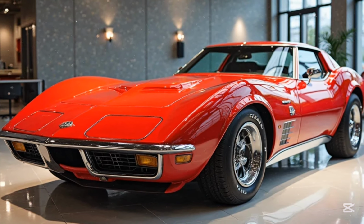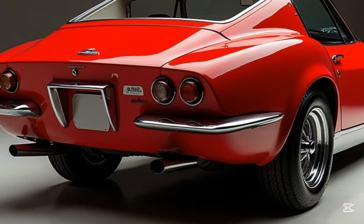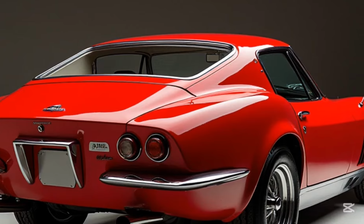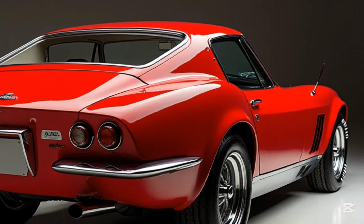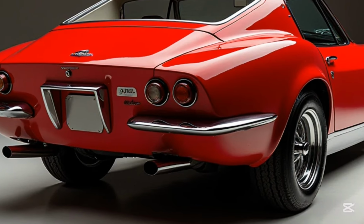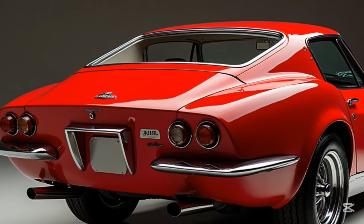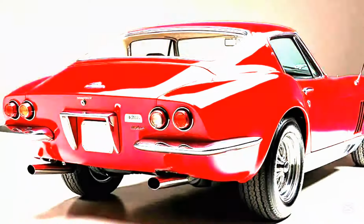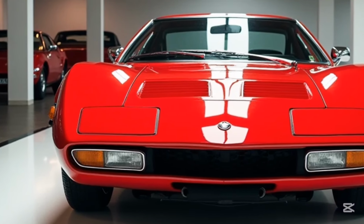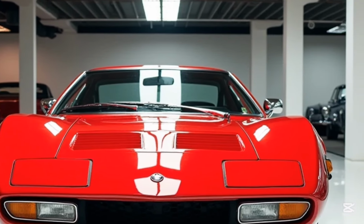Now, let's dive into today's feature, the 1971 Manic GT, a rare and fascinating Canadian sports car that deserves more recognition. The Manic GT is one of those cars that many enthusiasts have heard about, but few have actually seen in person. Built in Canada in the early 1970s, this lightweight sports car was designed to compete with European models like the Lotus Elan and Alpine A110. However, due to financial struggles, production was short-lived, making the Manic GT a rare collectible today.